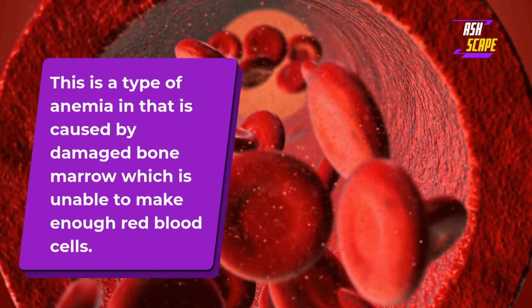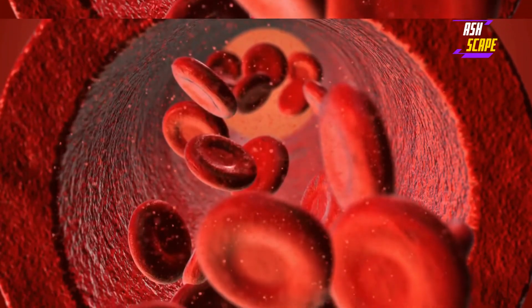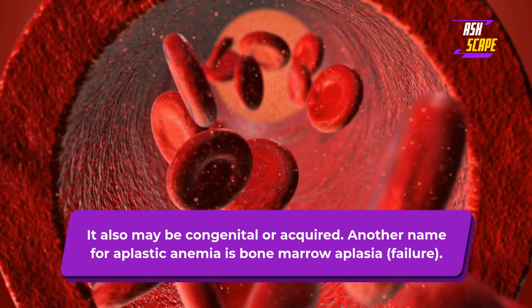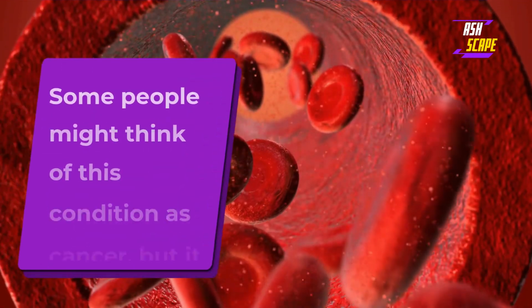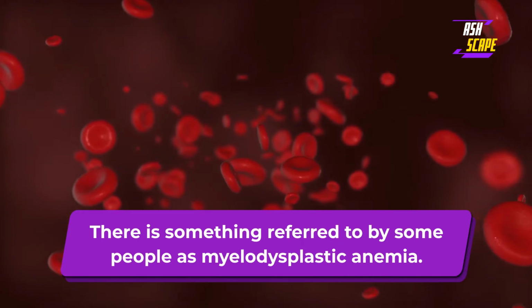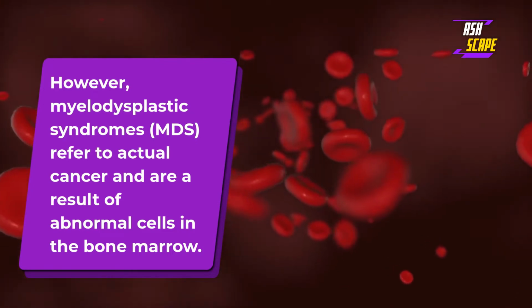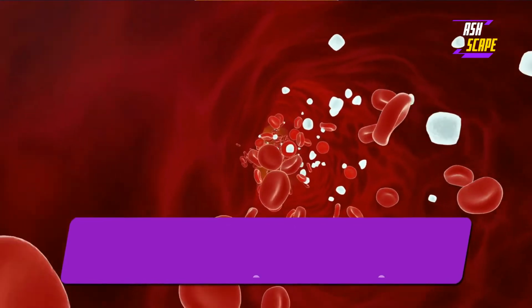This is a type of anemia that is caused by damaged bone marrow which is unable to make enough red blood cells. It also may be congenital or acquired. Another name for aplastic anemia is bone marrow aplasia, or failure. Some people might think of this condition as cancer, but it is not. There is something referred to by some people as myelodysplastic anemia. However, myelodysplastic syndromes, MDS, refer to actual cancer and are a result of abnormal cells in the bone marrow.